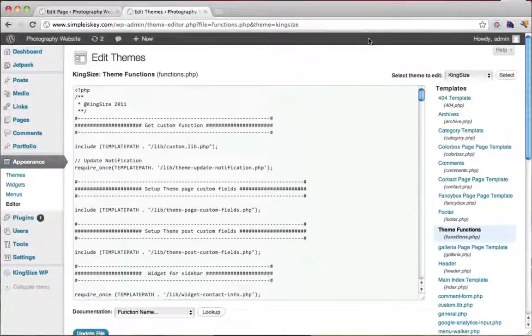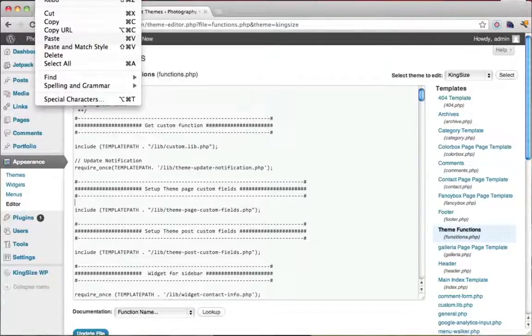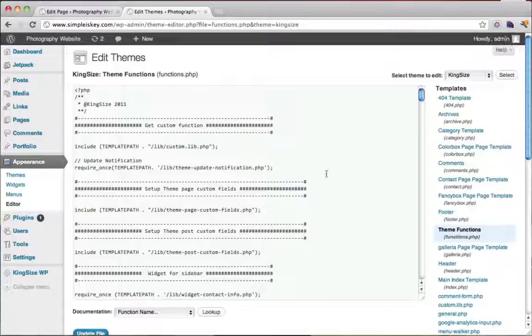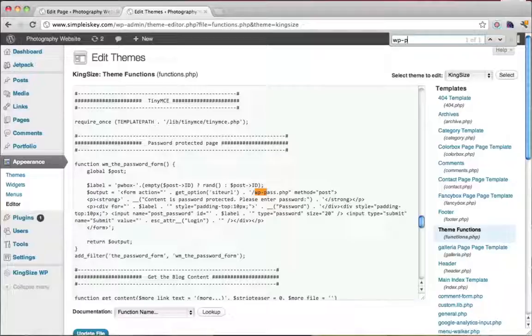Alternatively, you can go to edit, then find, and click find. It's the same thing, but I like Control F if you're on a PC or Command F if you're on a Mac. And then you will search for wp-pass. And once you search for that, you're actually going to replace this with wp-login.php?action=postpass.